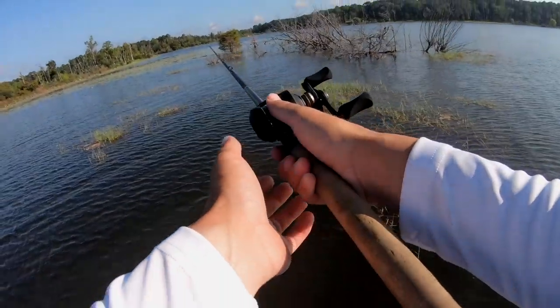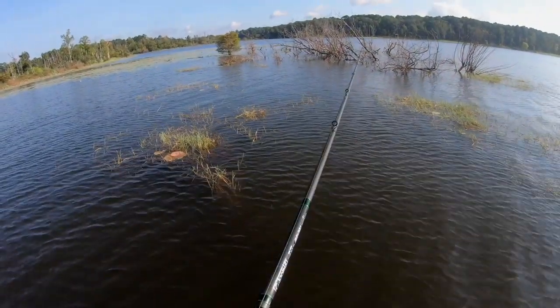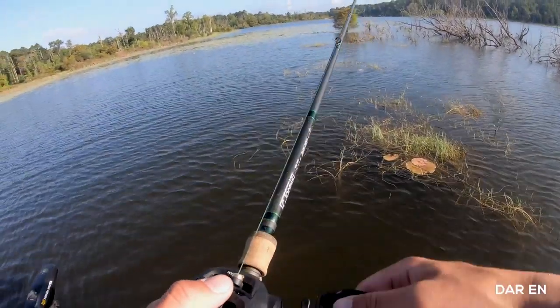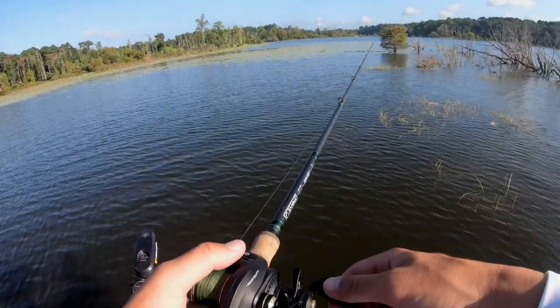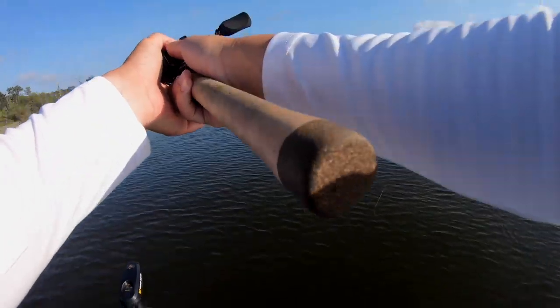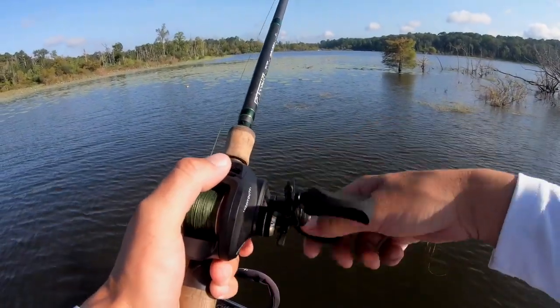Some of these creeks are just absolutely gigantic. And the thing about this lake is, I fished with Todd yesterday, and I'm just here by myself today. We fished pads yesterday, lily pads. We fished this right here. This is hay grass. Without knowing anything about the place, that's what we fished yesterday. So that's just what I wanted to come fish today.